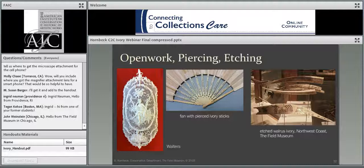And etching or scrimshaw is a surface technique made by incising decorations, often in a hatchwork pattern, with a sharp pointed tool. The incised marks are sometimes filled with a dark or contrasting material, such as black ink, to make the design more visible against the ivory substrate. The word scrimshaw is usually applied to Native American Northwest Coast ivories, Native walrus ivory, or historic ivories made of whale ivory.